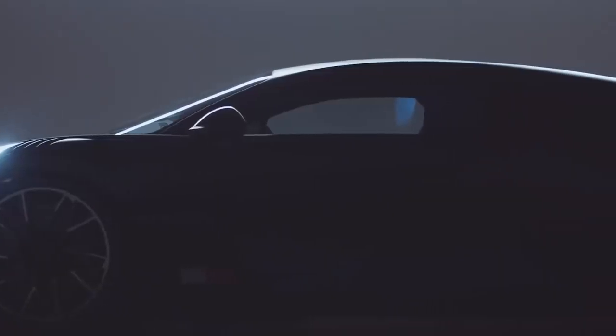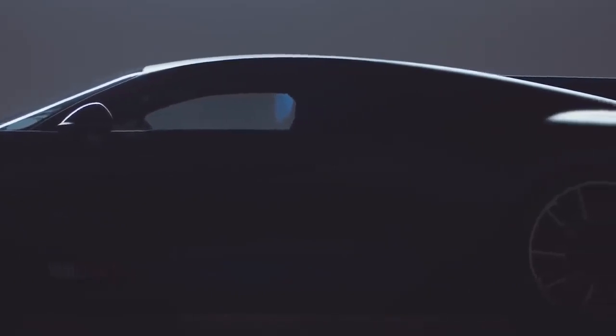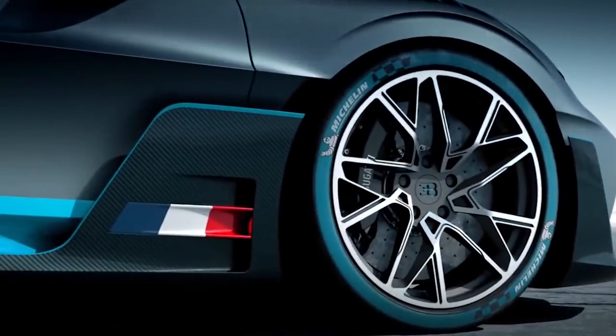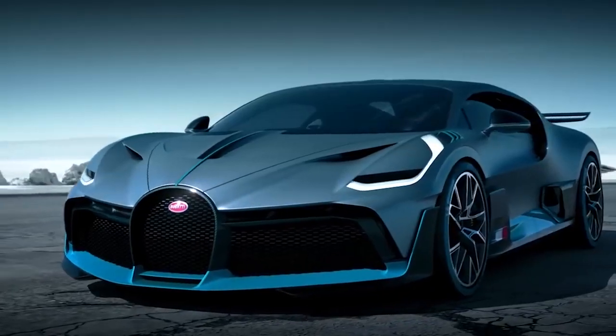A total of 40 vehicles were produced. This explains why it's so cheap. And now you'll see that a unique car can cost much more.